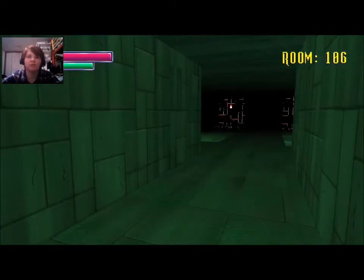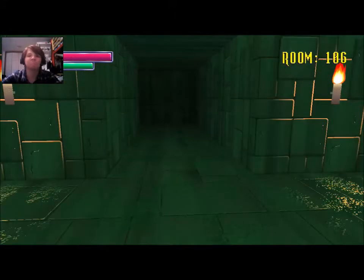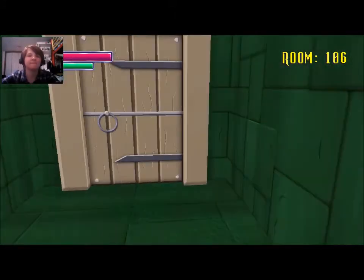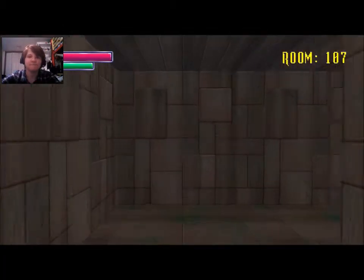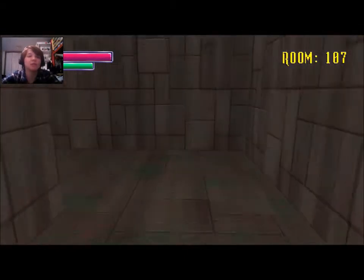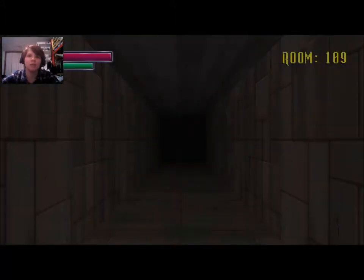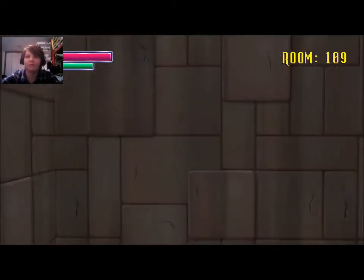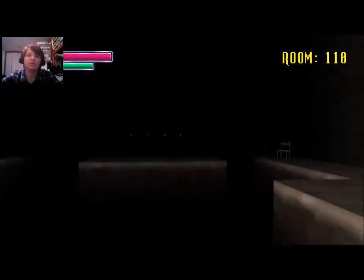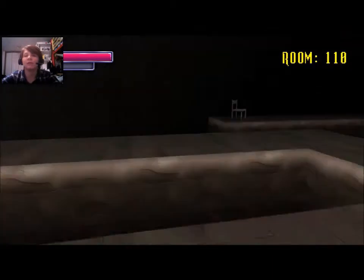Now it is all green. Probably not step in the goopy goo. It's probably a bad idea. More cells. Is this where they contain the specimens? What the hell? Okay, now I feel like I'm underground. It looks like when I take the elevator, which is the 50th or the 100th room, the 50th increment room, it looks like I keep going down. So. Maybe I am going underground.